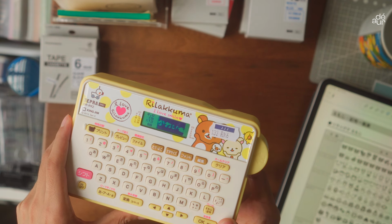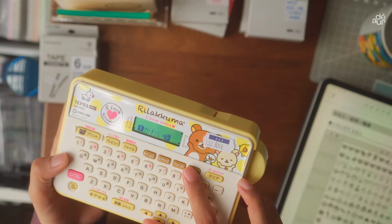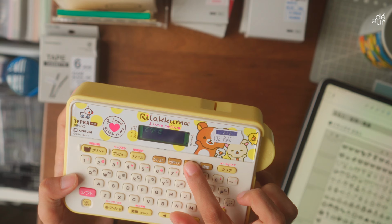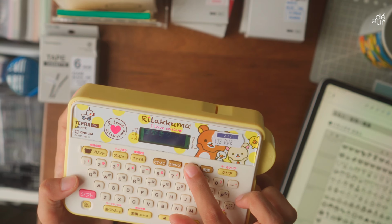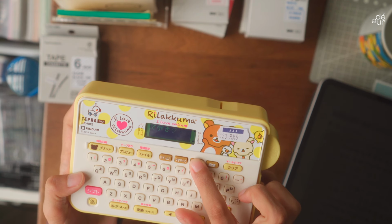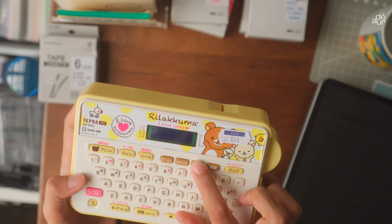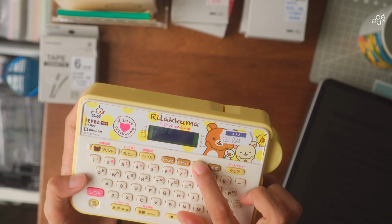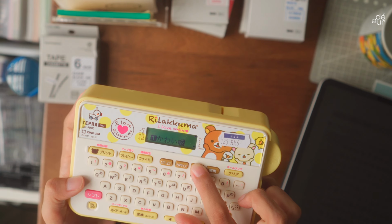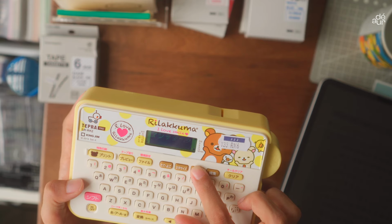You can also preview how it looks by pressing this button, preview, and it will show how it looks like this, kawaii. You can also change the font here. If you want a different font, there's a Gothic font, antique font, the normal font, Tegaki font. So let's go with the Gothic.